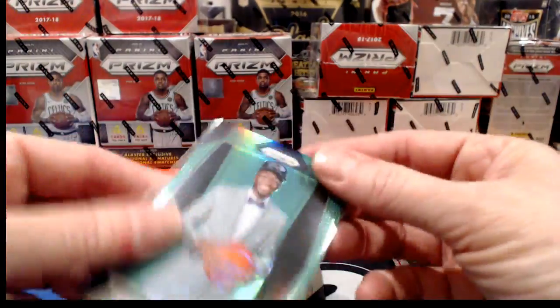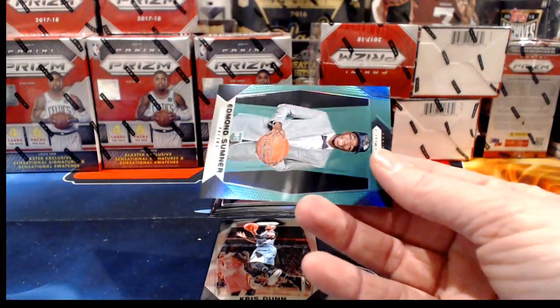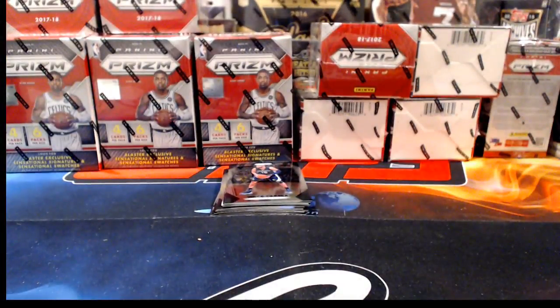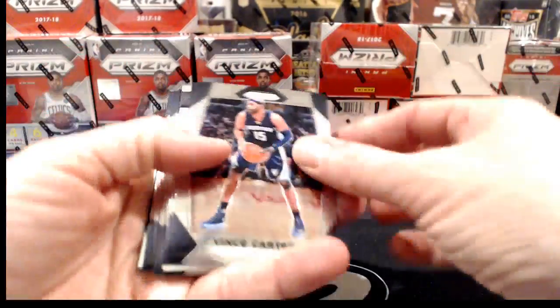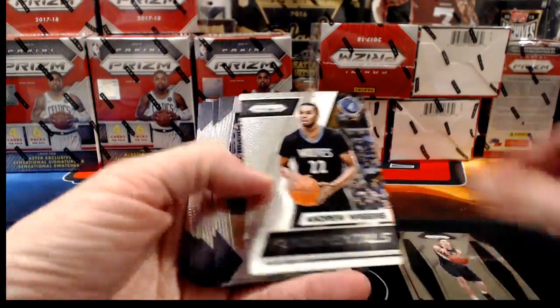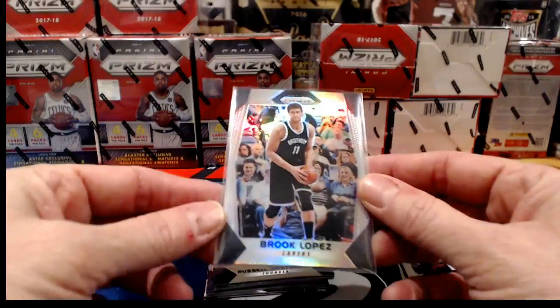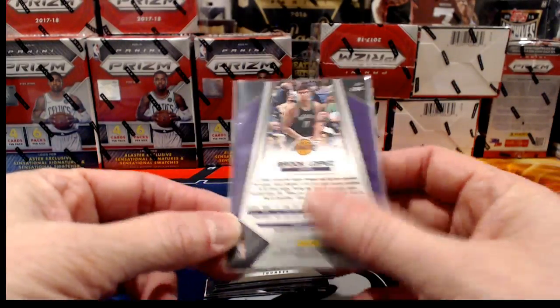Whoops, that sleeve is... I'm in a new case of sleeves. You guys probably have heard me talking about this the last couple of nights. Some of them seem to have the side seam kind of blown out on them. I don't know what in the world they did when they were making these sleeves, but this whole case has been at least a couple, it seems like, in every pack. The side seams are shot down one side. Very weird. Brook Lopez for the Lakers.